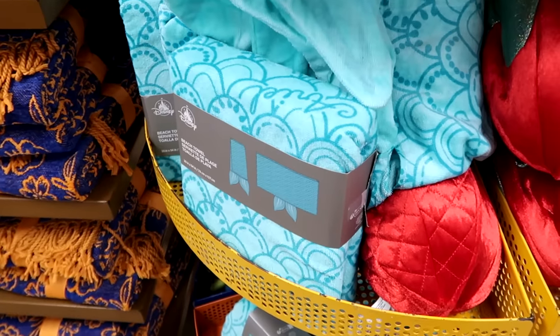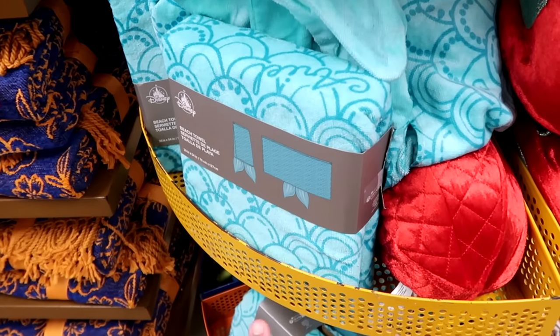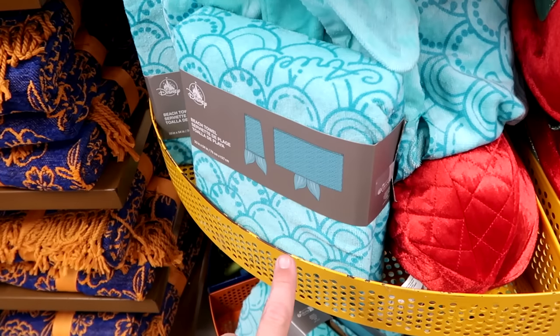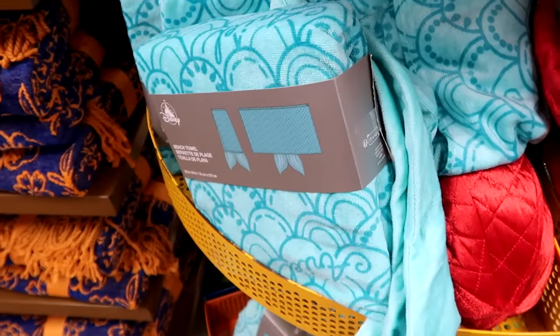Let's also check out some of the spinny racks up front here. They have a cool beach towel. It's almost from like Little Mermaid. You can dress up as like a mermaid down at the pool. How fun is that? These are $19.99, but you can see like all the little fish scales.